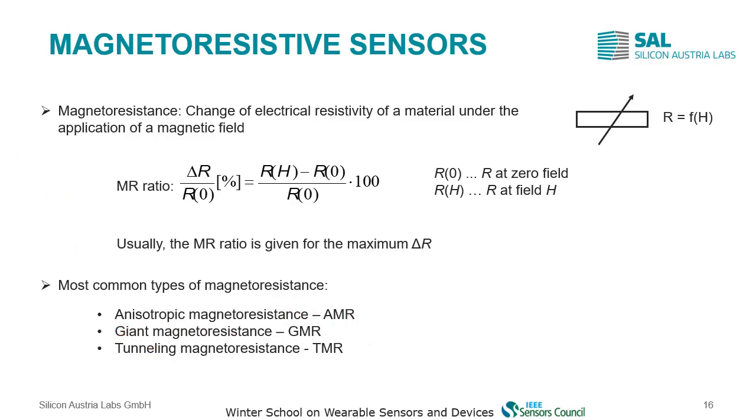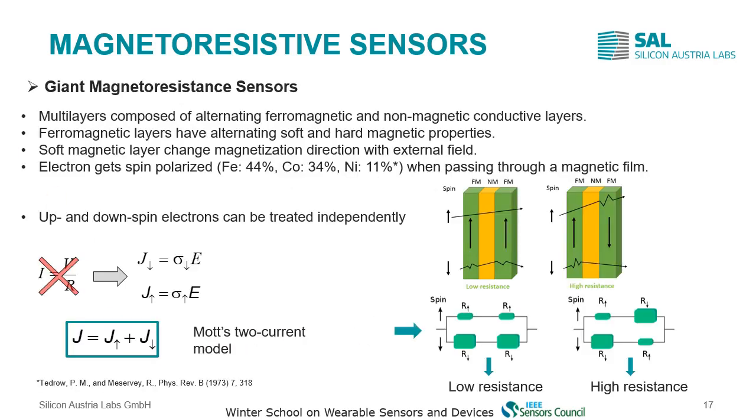two here. The giant magnetoresistance sensors are composed of a multi-stack of alternating ferromagnetic and non-magnetic conducting layers. The basic principle can be explained with 3 layers: 2 ferromagnetic electrodes separated by a non-magnetic conducting layer. One of the 2 ferromagnetic electrodes is hard magnetic, the other one is soft magnetic.